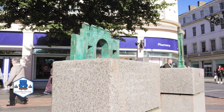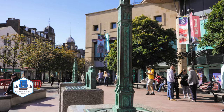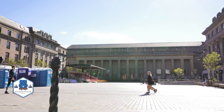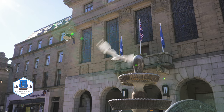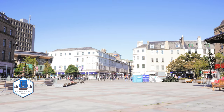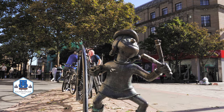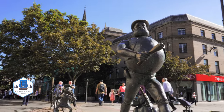Dundee grew up as a small port in the 11th century. Its name may be derived from the words Dun Daigh. Dun means fort. Medieval Dundee was of course a busy port. Large quantities of wine were imported from France and Spain. The main export was hides and wool. At first, raw wool was exported, but by the 15th century, wool was woven and dyed in Dundee.